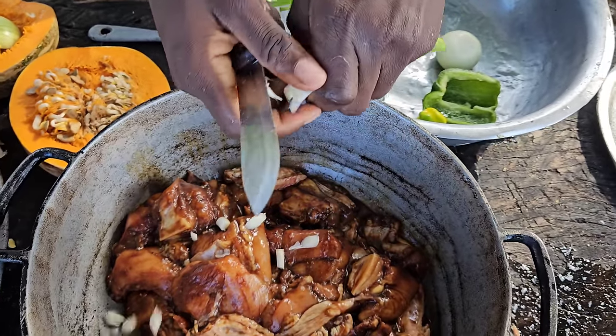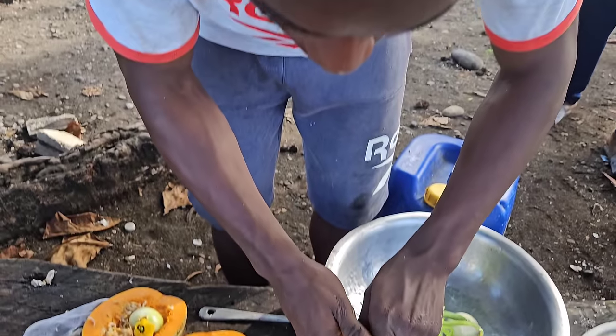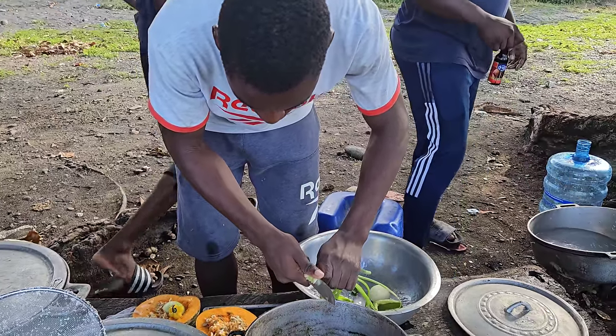People, you don't know so right now, I get our natural seasoning. I'll get out some scallion, thyme. I don't know some good pepper, hot pepper.